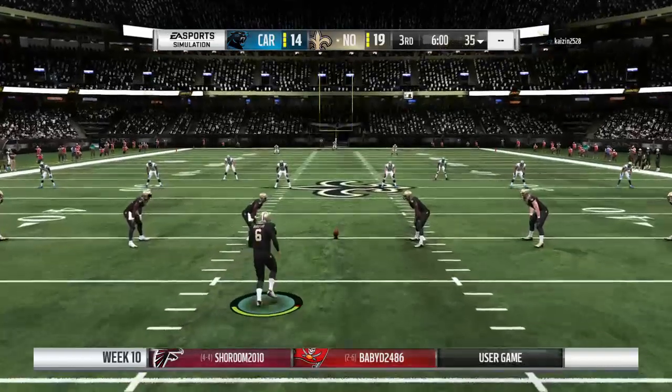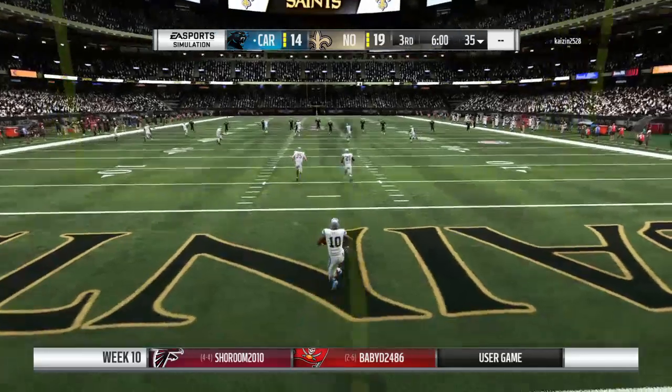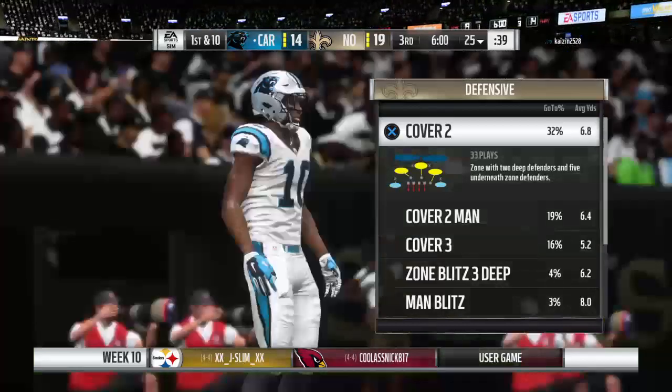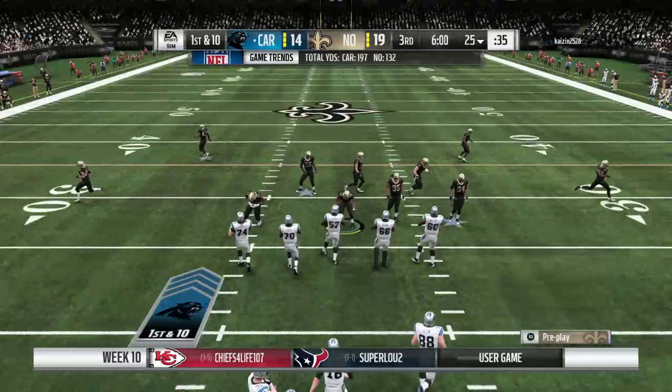Both teams appear ready for the fight ahead, and we resume action here in quarter number 3. That'll be taken in the end zone, and no run back here. This will be a touchback, and it comes out to the 25-yard line. Out come the Panthers. They'll have it first on offense in the 3rd quarter.